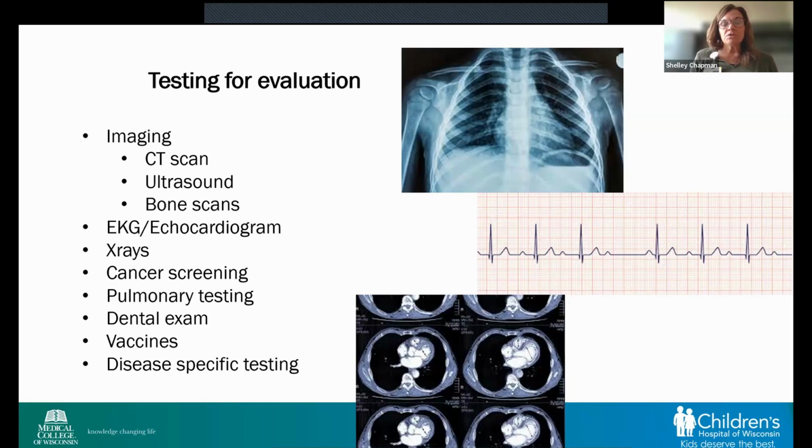Some transplant centers may require a dental exam. Some of this has actually been brought about due to infections that have come up in the mouth, and you don't want to go into transplant and then lower the immune system so much when a child may have an active infection going on. And so you may require your transplant recipients to have their teeth examined, to make sure they don't need any dental work done prior to the transplant.